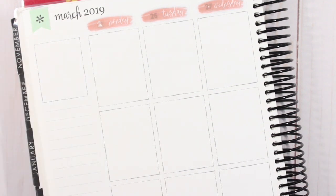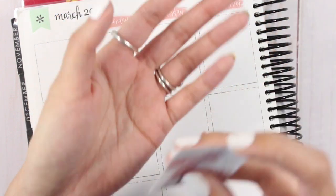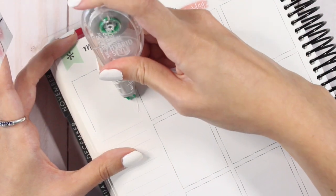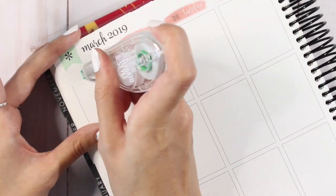You guys, this kit is just a regular mat. I can tell this is not a removable mat, so I'm gonna put it against my hand and then peel it up to take some of the stick away.